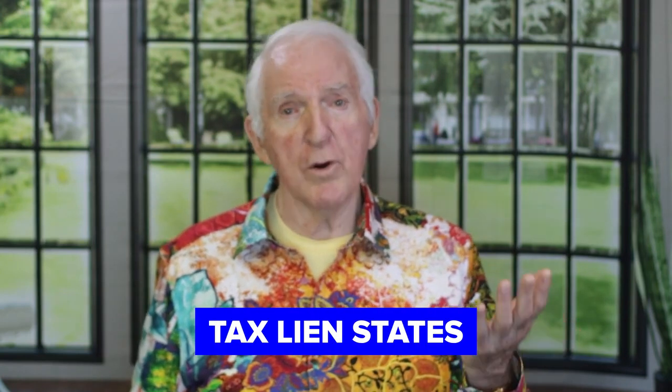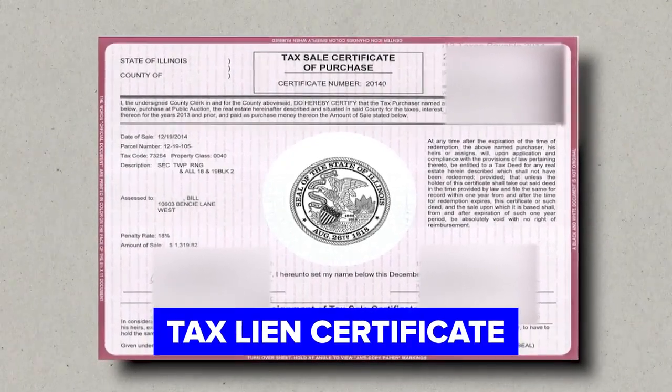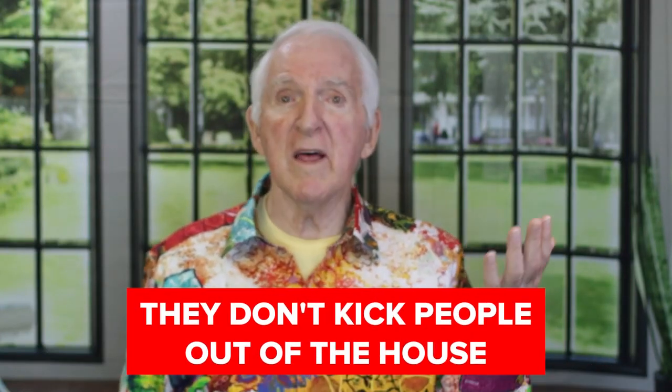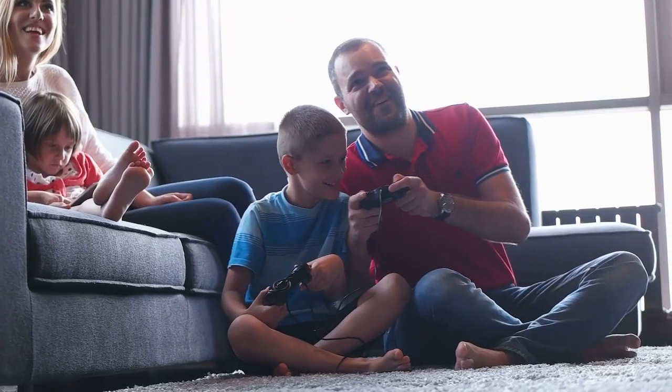Now, the individual states are the ones that choose. Half of the states are tax lien states. Now, those states choose to sell a tax lien certificate. Now, those are very benevolent states. Now, why do I say they're benevolent? Because if they sell a tax lien certificate, they don't kick the people out of the house. Now, that's a pretty good deal. They let them stay there. They stay in possession of the property.